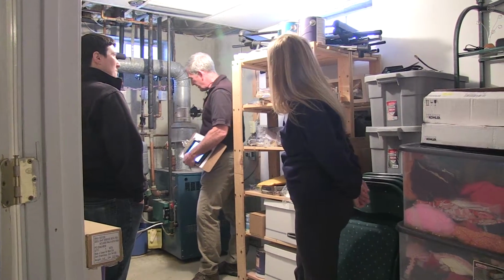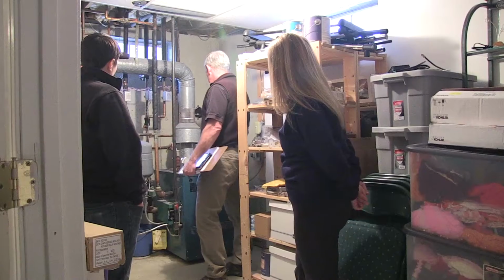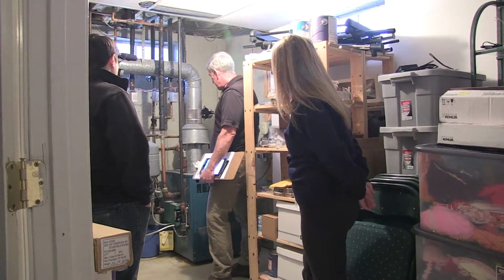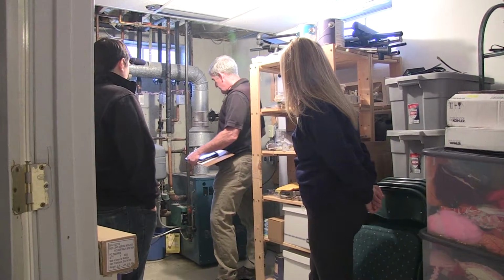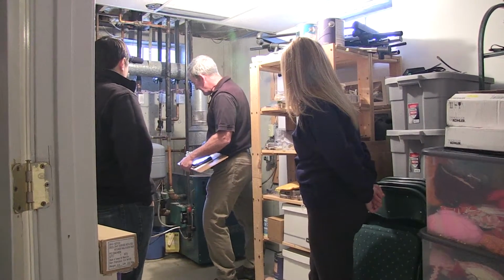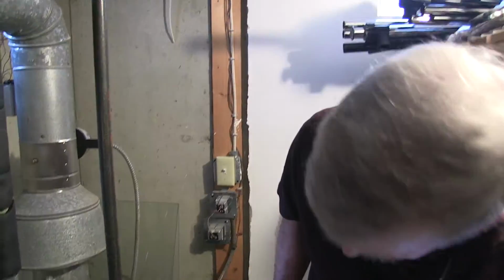So this boiler was put in probably 1993 or 4 when the house was built. 93, yep. So it's 23 years old. I'm going to suggest on my report that you upgrade the boiler. However, where you're not really having any issues with it, I don't think it's something you need to run out and do. This has an AFUE.